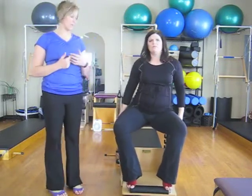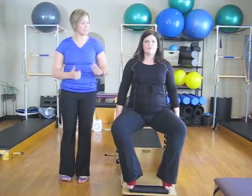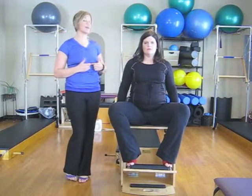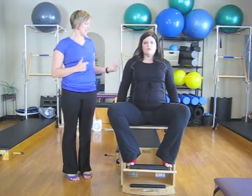We've got like a wide frog position. So this is great hip opening. She's going to keep that nice tall spine. She's going to start and just let the paddle come up as high as she can come up and just maintain her tall spine. And we're just going to hold for a few breaths here, really just working on hip opening and creating that nice length.